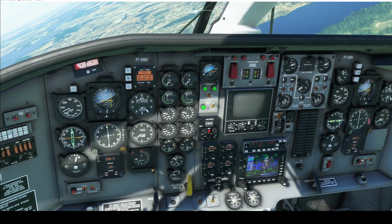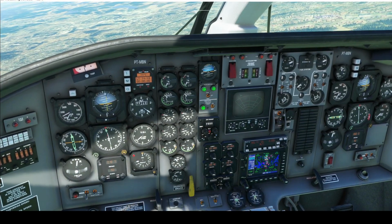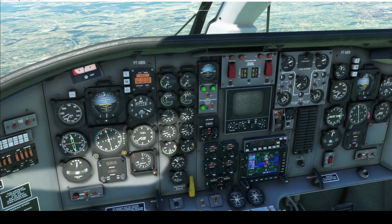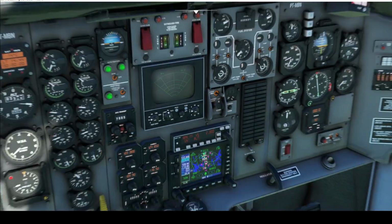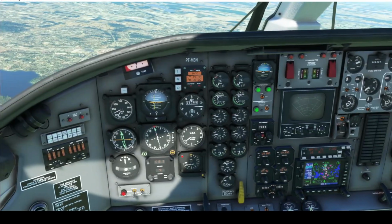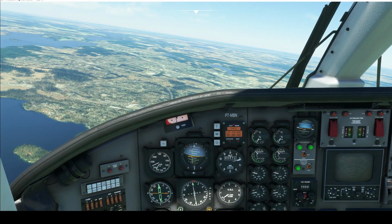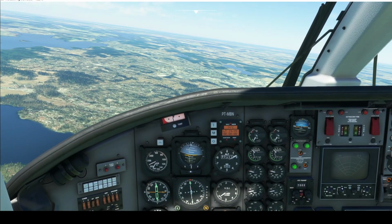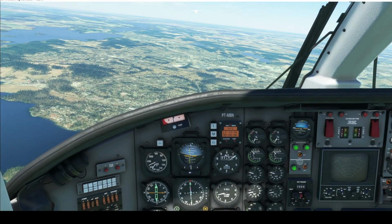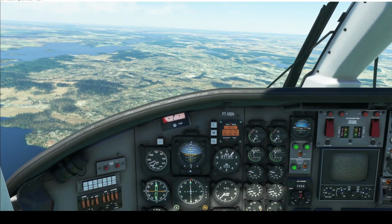Okay, so we're turning in for the ILS right now, which means I will switch from GPS to VLOC. And I will also switch here to approach. So it's a bit bumpy from the sides, which makes the plane shake very much.